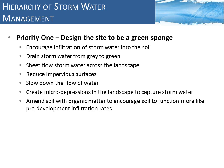So our team realized real quickly that a 3.5 acre site could not manage 45 acres of water. And we had to make some compromises on how much water it was that we could manage. And in doing that, we developed a hierarchy of stormwater management priorities. And priority number one seems very simple and effortless: design the site to be a green sponge.